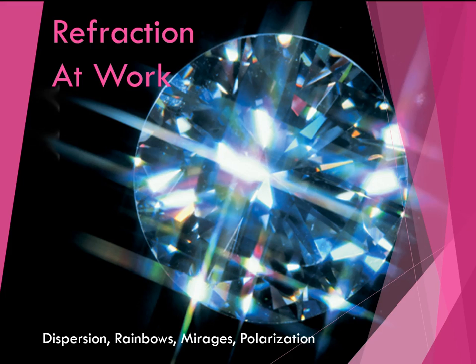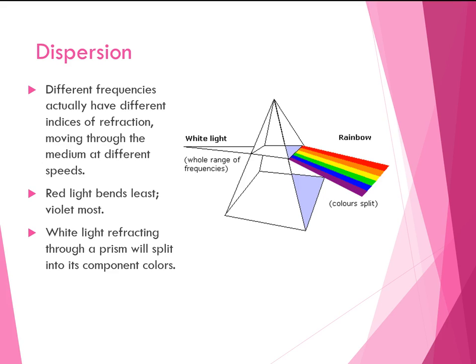We've talked about refraction, the bending and slowing down of light, but we haven't gone into detail of what makes this beautiful rainbow sparkle. Let's talk about some other related effects of refraction, bending, and sorting of light. Dispersion describes the beautiful rainbow split that we associate with prisms.